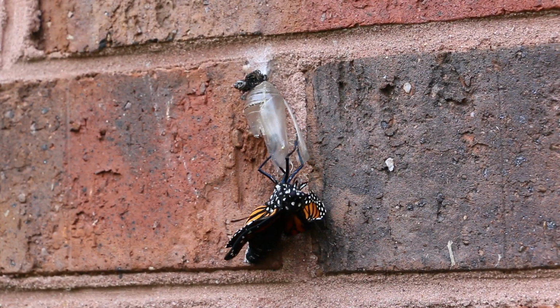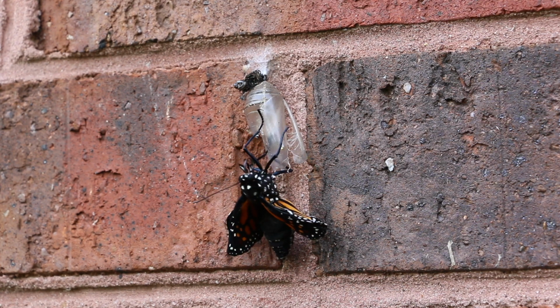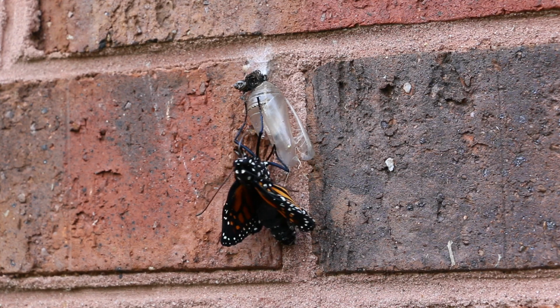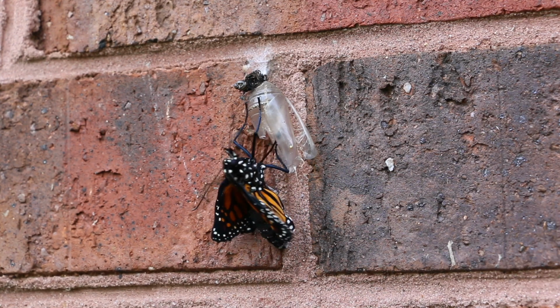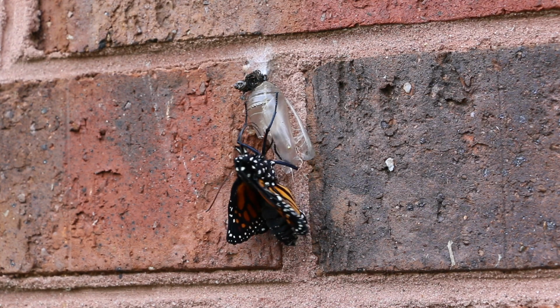After emerging, our monarch takes its time to dry its wings under the warmth of the sun. It's a remarkable sight to see these fragile wings unfurl and take shape, becoming the tools that will soon carry them on an incredible journey.